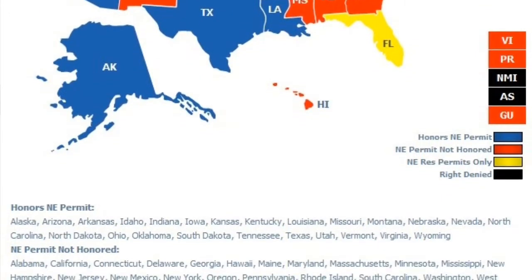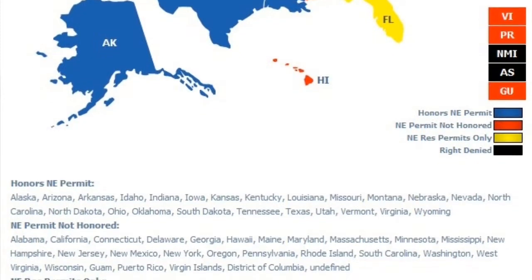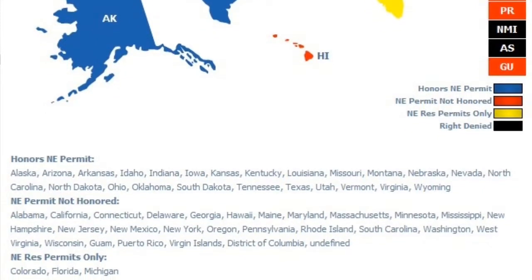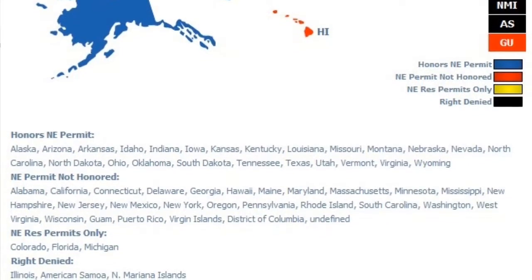When non-permit holders carry a weapon in a vehicle, shotguns must be unloaded. Loaded rifles and handguns must be in plain sight or the trunk. Unloaded handguns must be placed in the glove box.